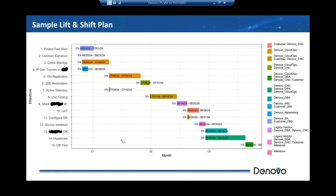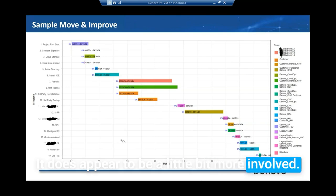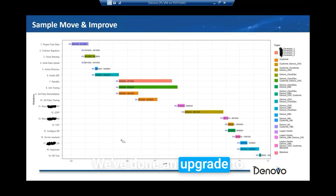Correct. So contrast that with the move and improve. We can tell just from the font difference on the previous slide, it does appear to be a little bit more involved. Yep, so we've got some pretty heavy testing cycles for Move and Improve. We've done an upgrade to tools that could affect security. It definitely affects orchestrations, possibly the OMW server. So there's some different things to take a look at.